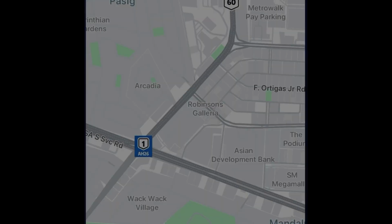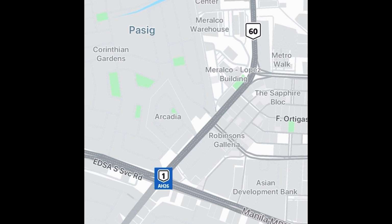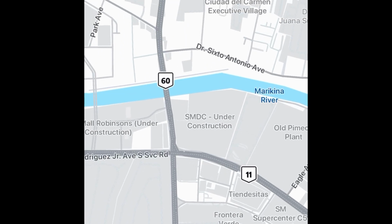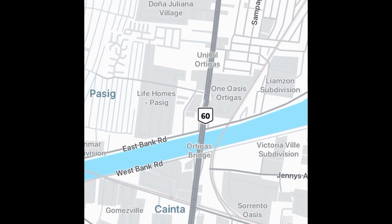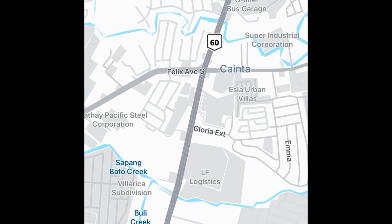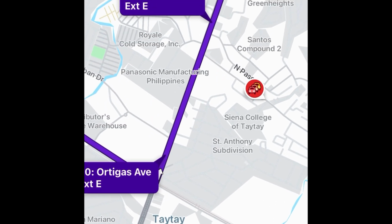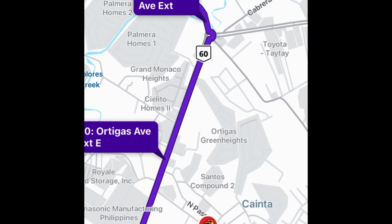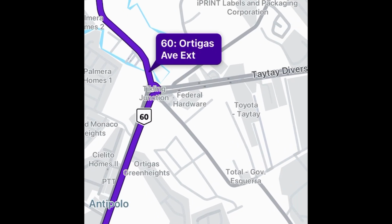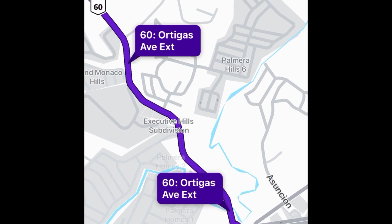So now let's drive along via Waze. Here, start from EDSA, corner Ortigas by Robinson's Galleria. Keep going eastward by Ortigas Avenue. Keep going straight towards the east, and then you hit the Cainta Junction, which is the Felix Avenue intersection. Keep going straight, and then you hit a Y. If you turn right, that's going to Taytay. I see there, that's Taytay Diversion Road. But we're gonna choose the left side, going up to Antipolo.